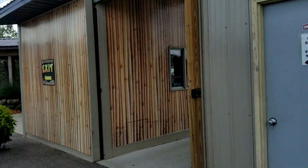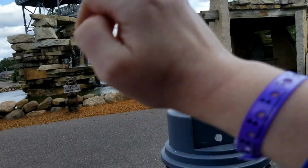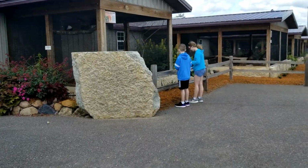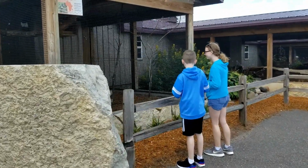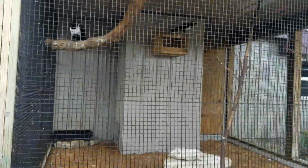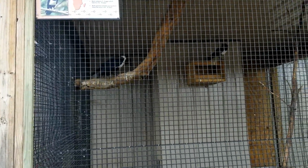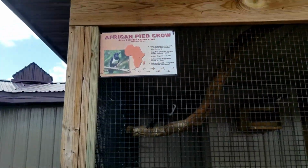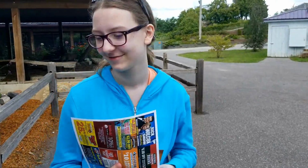Okay, so we showed our voucher from Kalahari. We have to keep our Kalahari wristbands on, and then she gave us tickets for the safari. You got the safari train tickets, Megan? We bought tickets to the safari train. It is a 25-minute ride, and it was $29 for the three of us, because Megan and I are adults, and Ben is a child. We have about 20 minutes until the next safari train.